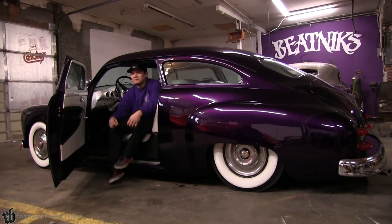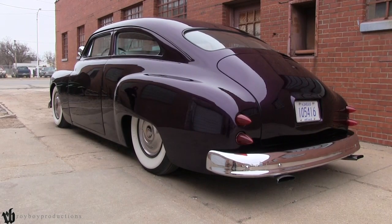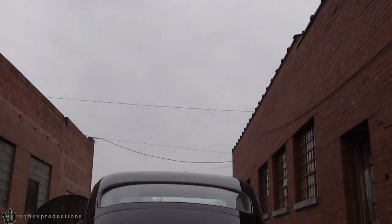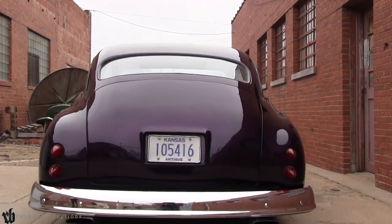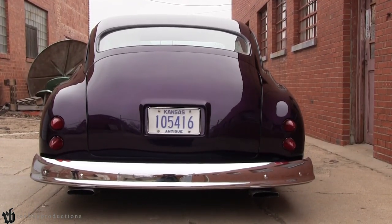So what all body-wise has been done to the car? You chopped the top, handles, put those '59 Cadillac taillights in it. Smoothed the fenders to the body. Yeah, welded the fenders to the body. The tag, obviously. Seam on the, welded the hood shut. Of course, you got spots on it.